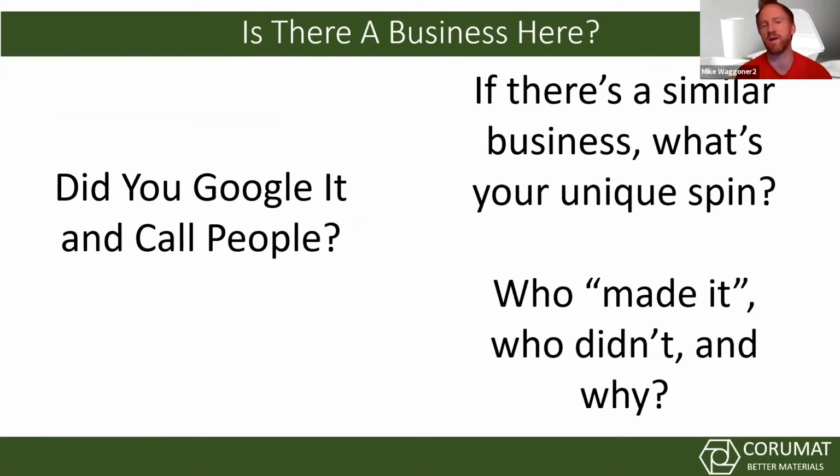The other thing that's really important in all this is just Googling it. If you have, for instance, a service where you want to help people not recycle things incorrectly, there are a number of people working in that area, like the Sustainable Packaging Coalition, Walmart, and various automatic sorting systems. One of the most important things you can do is do a Google search along with all these customer interviews, and then figure out who made it and copy what they did, and figure out who didn't make it, why they didn't, and how to fix what they did wrong.